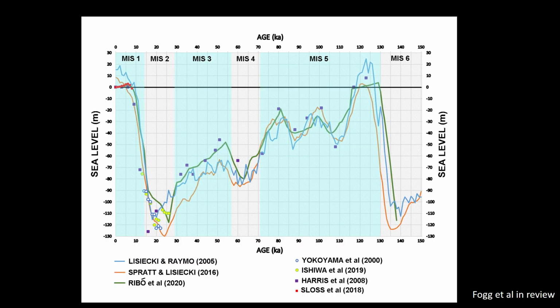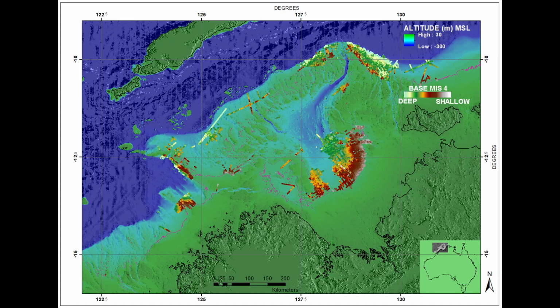And this has enabled an extensive 2D and 3D reflection database to be created for the Northwest Australian shelf, centering on the Bonaparte Gulf, using publicly available archives. So interpretation of the seismic data is constrained by dated stratigraphy in shallow cores, with lower bounds determined from oil and gas well bores. We can then reference this against the relative sea levels and identify subaqueous or subaerial deposition.